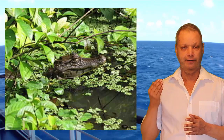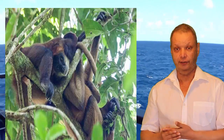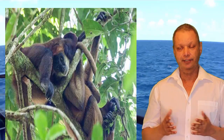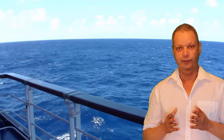And the guides there are very, very knowledgeable. They know all kinds of history of the animals, how they showed up on the shores. Some of the monkeys there are not indicative of that region and came from other regions. So it's kind of an interesting tour, and it's a nice relaxing trip, and that's one of the shore excursions that I like to do when I'm in that area.